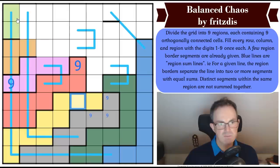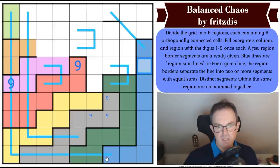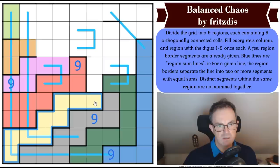I hadn't spotted this and should have done. I was so obsessed with my colours, but this line has a 9 sum. So that nine there is repeated here. And that means 9 is not there in grey, 9 is here. I've got 9s going on. So now my 9 in yellow is really restricted. Where does 9 go in yellow? It's got to go here.